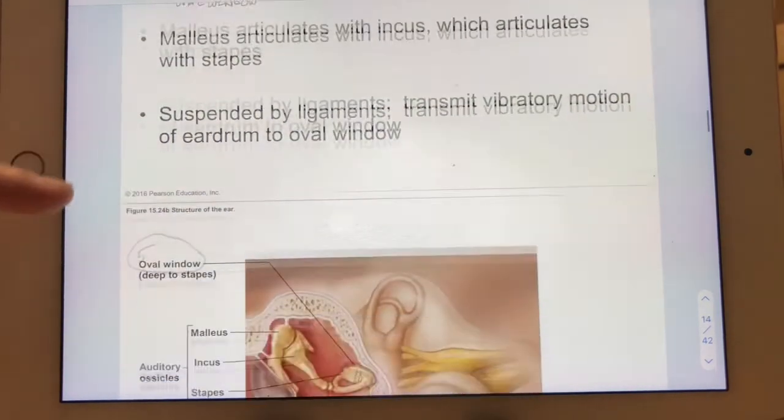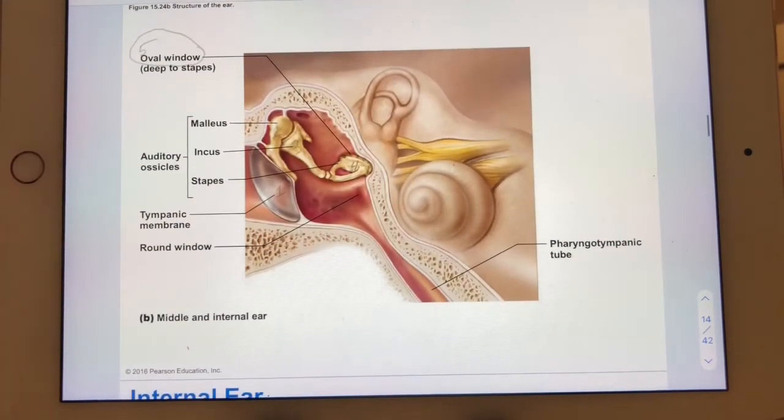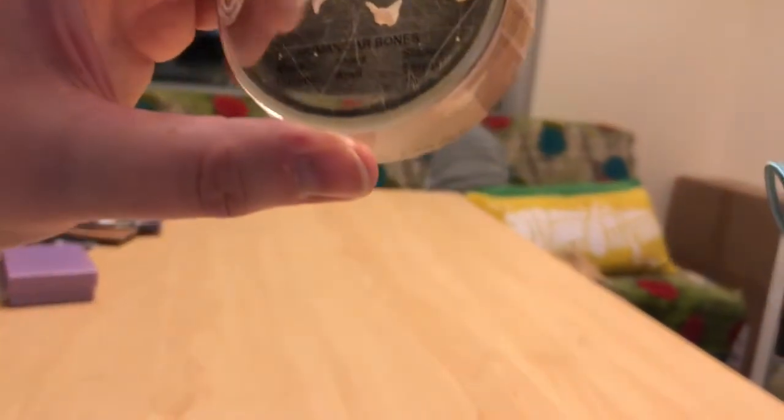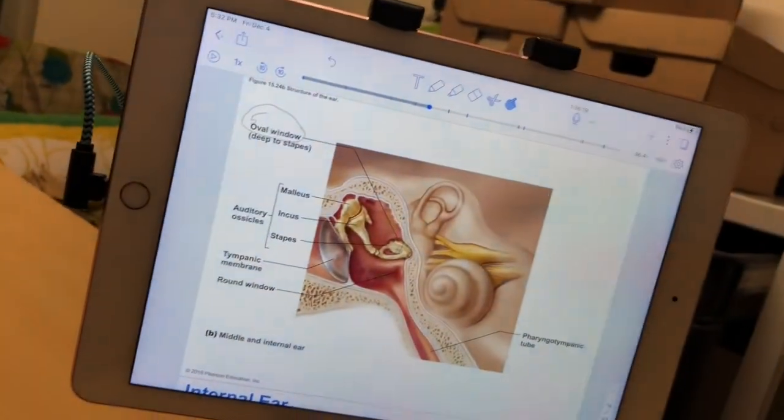Next slide. We're zoomed in a little bit more. Oh, hey, Tessa, show the students the actual bones. There, now I remember. Uh-oh. Focus, focus, focus.